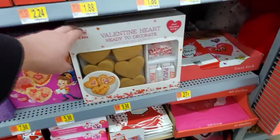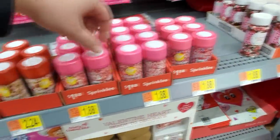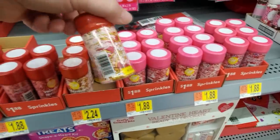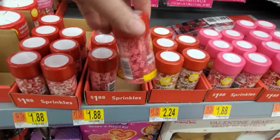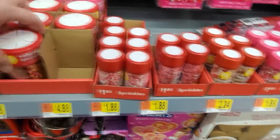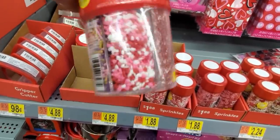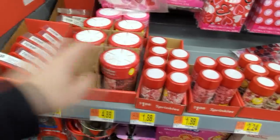Oh, look, they have a kit that you can make Valentine cookies. And here's all kinds of Valentine sprinkles. You would think they'd be shaped like hearts. Yeah, oh, okay, this is X's and O's. What is this? These are tiny, tiny little hearts. Holy crap, wait a minute, what's this one? There we go. Hearts and arrows. Tiny little hearts. What else? I guess that's it for that.